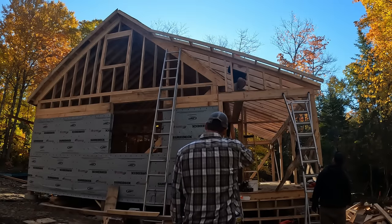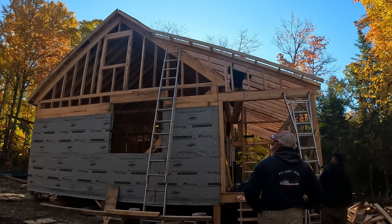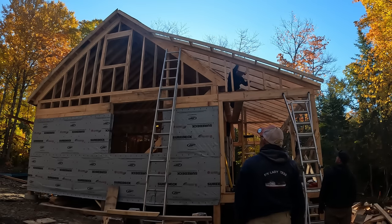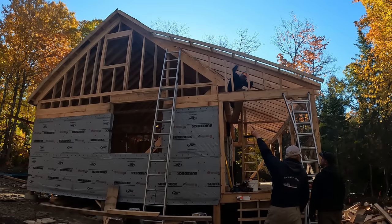That don't look that bad, Donnie. Oh, it looks damn good. They have a little bit of transition. Yeah, we'll just have to bring that bottom one out a little bit further, you know what I mean? Or I had to make that flat spot, that's all we can do.